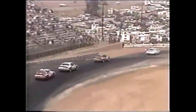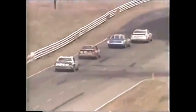Waltrip has returned to the action on the 11 car. The defending Winston Cup Grand National Champion back in the contest. He's been having his problems here this afternoon. An early pit stop cost him. He fell back to the end of the field. He worked himself back up into the top 10. And once again, he's had to pay a visit to the pits under the green.